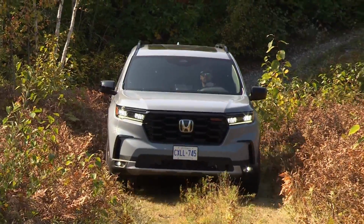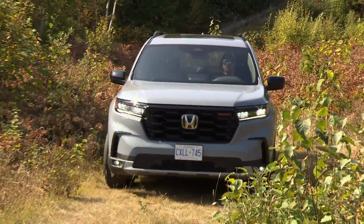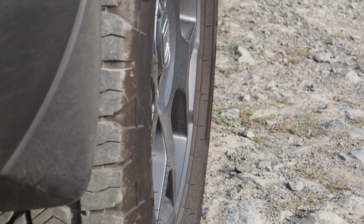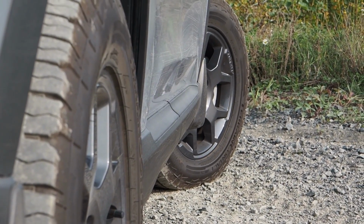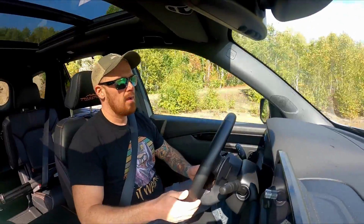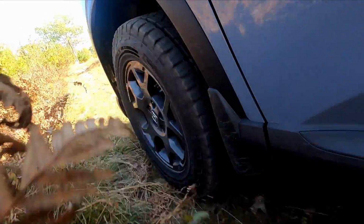The overall drive of the Pilot Trail Sport left a positive impression, though some areas are a mixed bag, and you may need a little bit of time and effort before the smoothest drive presents itself. Separating the Trail Sport from more pavement-oriented Pilot versions are a set of all-terrain tires, and trust me, that's one less thing to worry about when you're wheeling around in the bush, having popped, slashed, or otherwise destroyed a half-dozen or more regular SUV tires on the crumbling side roads and trails around Sudbury, Ontario.